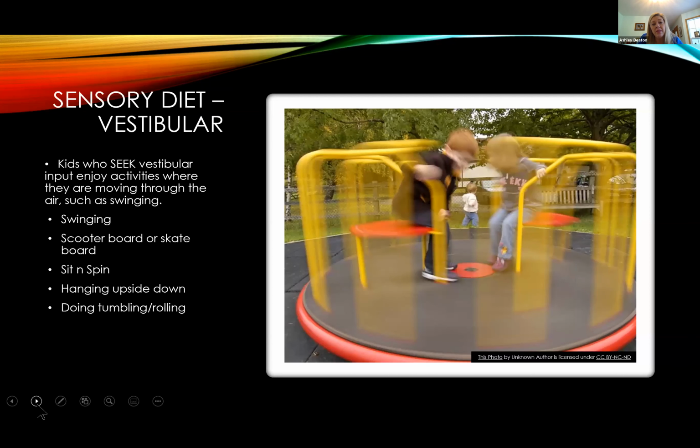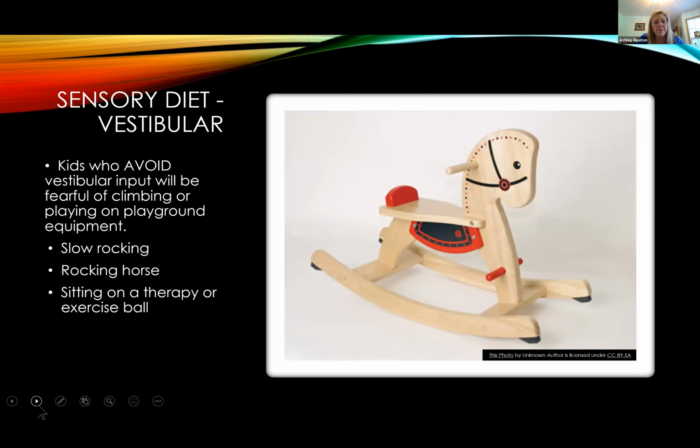Vestibular input. That again is where your body is in relation to the ground or the earth. So kids that seek this are your swingers, your spinners, your kids that love tumbling and rolling, like being upside down, like doing somersaults. So those are the activities that we want to give them. Anything that gives them that movement that they're seeking, within safety reasons, is what we want to offer to them so that they can have that input in an appropriate way.